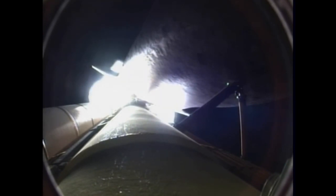1 minute 30 seconds into the flight. All of Discovery's systems performing normally. 17 miles in altitude, 18 miles downrange from the Kennedy Space Center. One minute 50 seconds into the flight. Standing by for solid rocket booster separation. Booster officer confirms staging a good solid rocket booster separation.